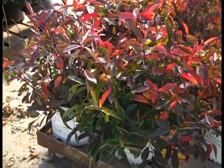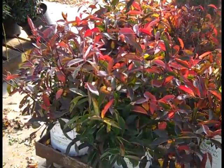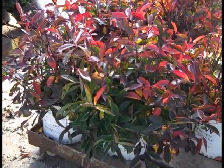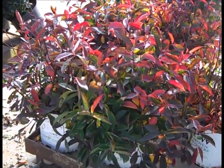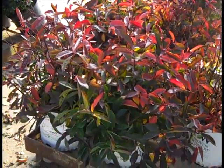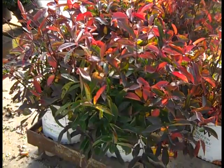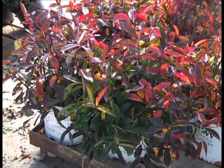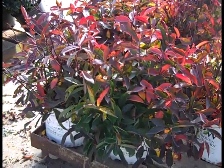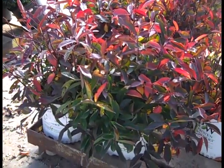These are Itea Little Henry. And again, Itea is a great plant. This one has nice short stature, wonderful fall colors you see. Spring bloom is amazing. Itea Little Henry in a 3-gallon. We also have Sentinel and many others. So Itea is a good choice for great fall color if you've got a tight space garden.